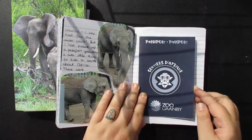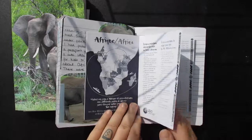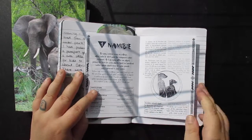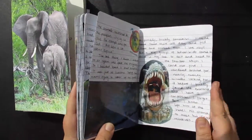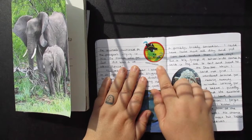The Granby Zoo, they gave these to the kids, and it's a passport. And it teaches kids all about the different countries in Africa. And as you go around the zoo, there's these little stamp stations where you get your passport stamped. So I just stuck this entire passport in here, which makes it a little bit thicker, but I think it was really cool. This is a tattoo, actually, that we got at the water park.